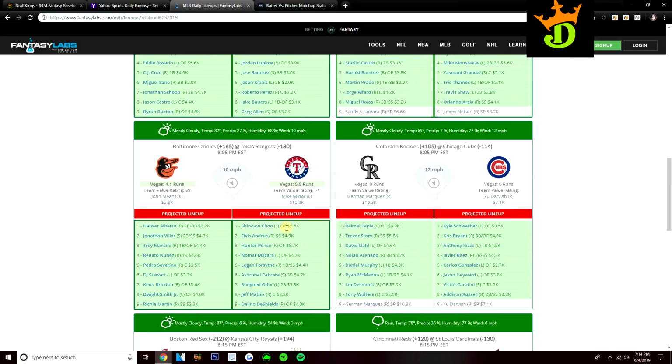I don't think I'm going to be targeting a ton of Orioles bats versus Mike Minor because Mike Minor has actually been really good this year. Maybe some one-offs like Alberto or Trey Mancini or Nunez. Maybe like that 3-man stack, but I don't think I'm going to be full stacking the Orioles. But I'll definitely have some full stacks of the Rangers here versus John Means.